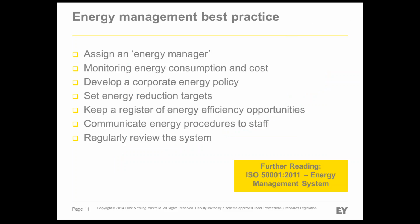So how do we manage energy? Well, I'll just go through a list of energy management best practices to give you a few tips in this area. This is based on the ISO 50001, which is the standard for implementing an energy management system.